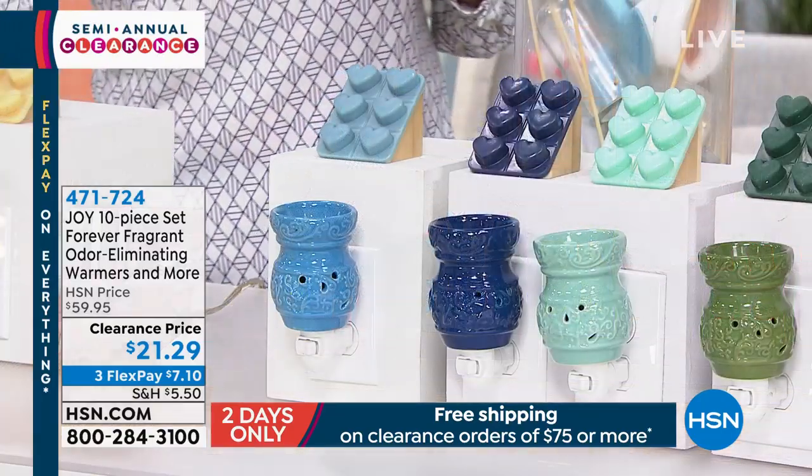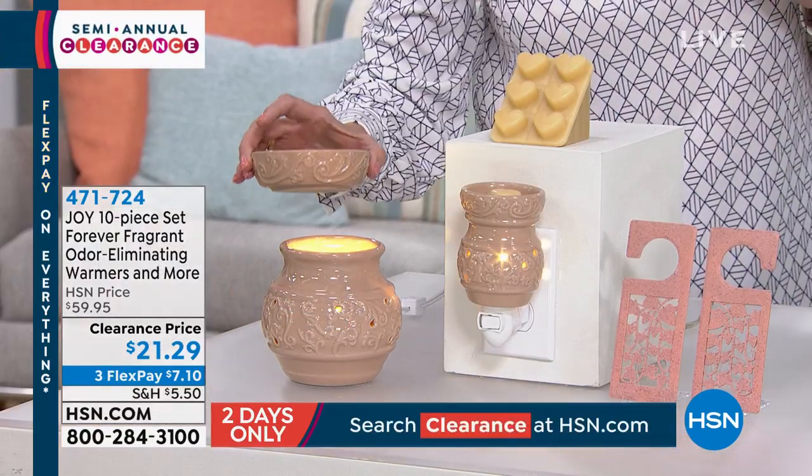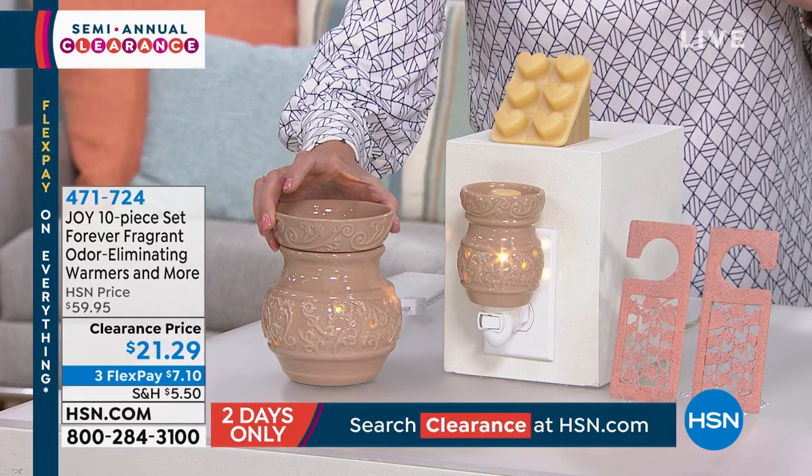First, you're getting the 6-inch high ceramic vase. It comes with a 25 watt halogen bulb, a 39 inch cord with an on off switch.